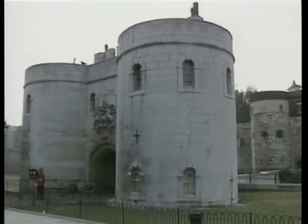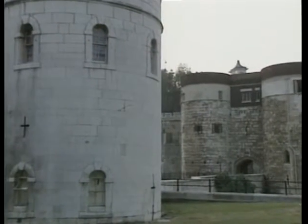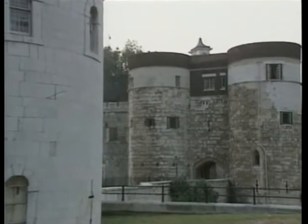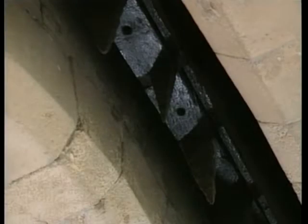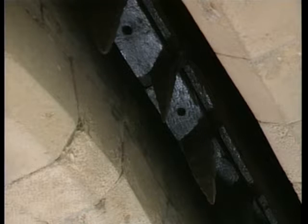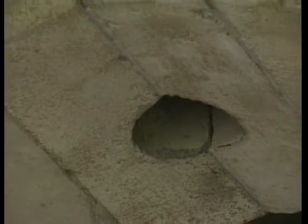The gate towers protecting the entrance were especially well defended. Here at the Bywood Tower, you can see that in front and behind the folding gates were drop gates, portcullises, which could be lowered instantly. And between the outer portcullis and the gate are the murder holes, from which quicklime and missiles could be dropped on attackers and water poured down if they tried to set fire to the gates.